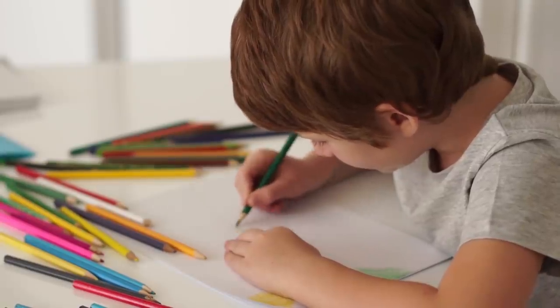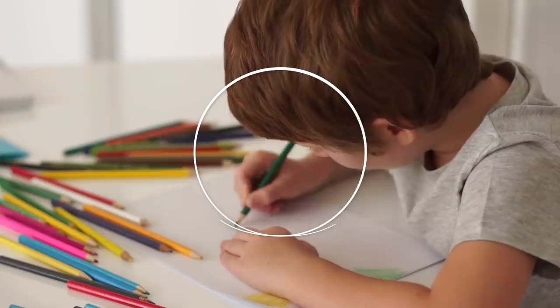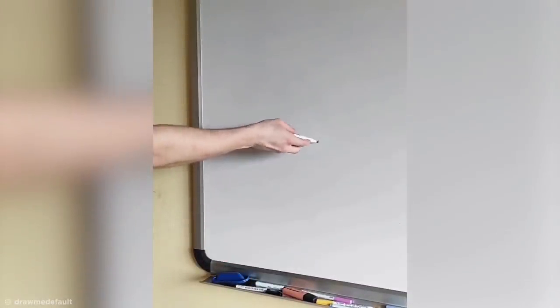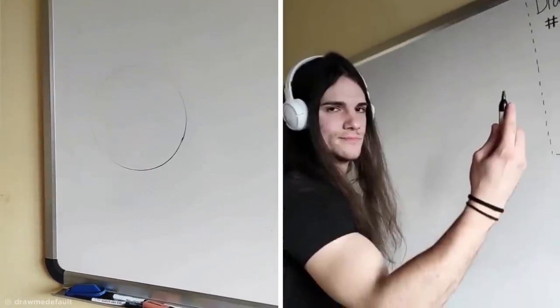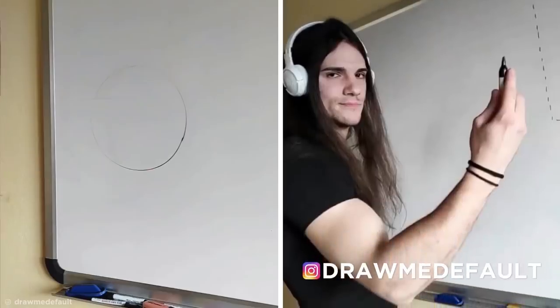Now, here's a challenge for you. Go grab a piece of paper and a pen and draw a perfect circle in one swift movement. It's a lot harder than it sounds, isn't it? Well, unless you're this guy. Talk about a flick of the wrist. This super smooth criminal is artist Mirko Kavicki, who goes by the name Draw Me Default on Instagram.